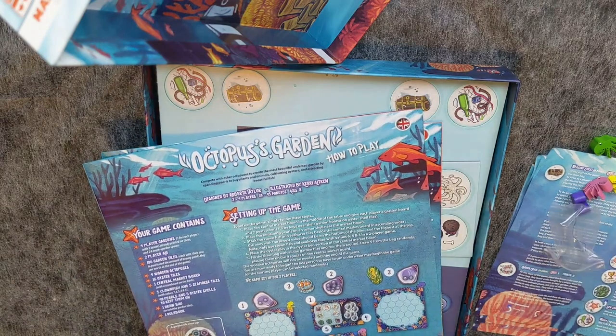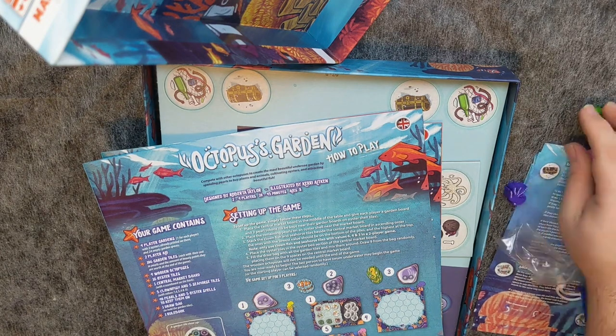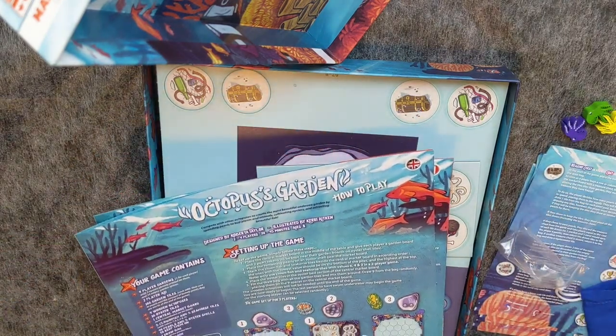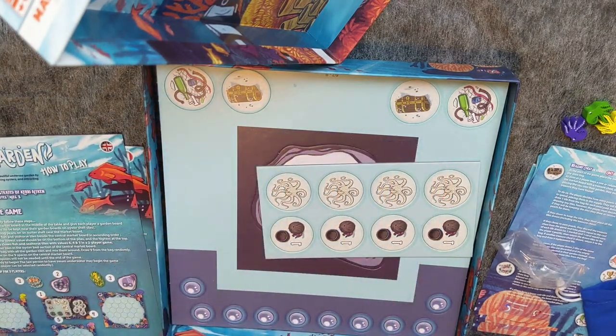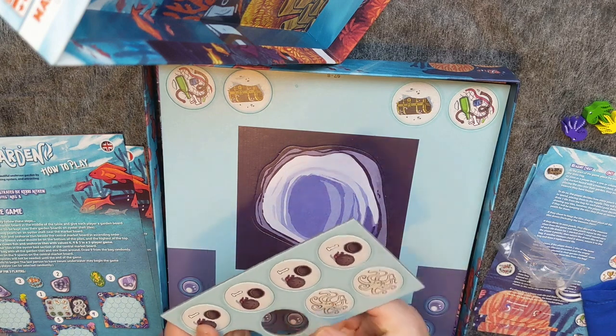We had our draw bag. Okay. I'm not counting out all these pearls right now, but we do have our four octopi. That's important. Allegedly, there are player aids. Oyster tiles. Okay, let's punch some of this out. Might as well. There's some octopus.